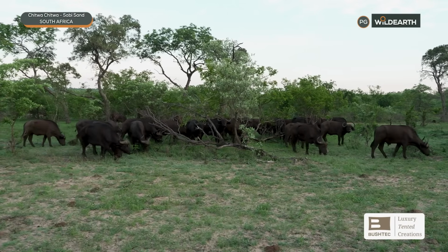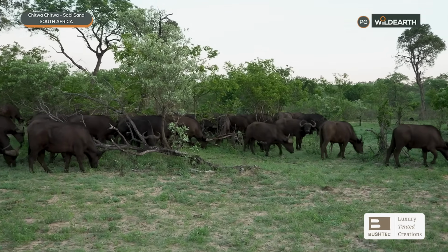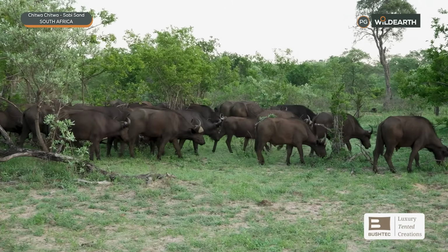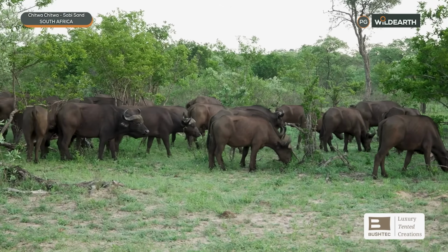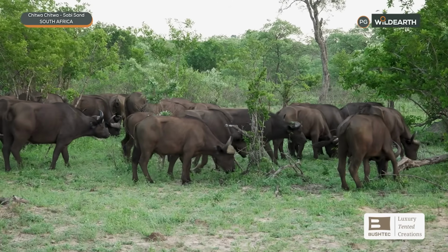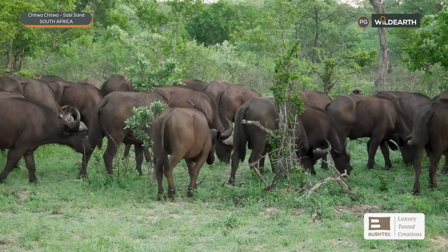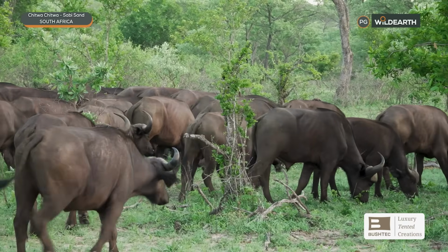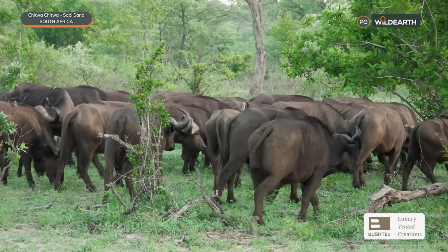It is the Cape buffalo. This is probably the smallest herd of buffalo that I've ever seen in the Sabi Sands. All the occasions where I've seen buffalo, there's been these massive, large herds, numbers of 200 plus. Now, they're feeding. They are feeding on this cut line between Chitwa and one of the properties on the north, and obviously nice green grass has been found here.